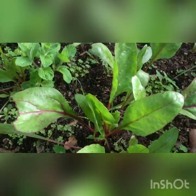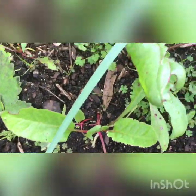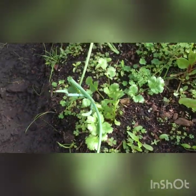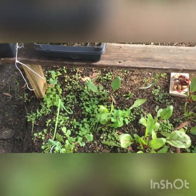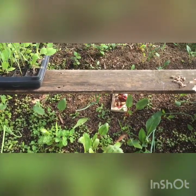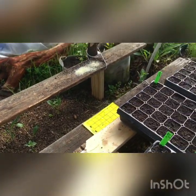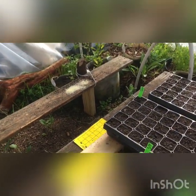There's a couple beets that have come up, but there's also volunteer comfrey, random grass weeds, clover, random other weeds, cilantro. There's onions in here. Mint rhizomes keep creeping in here. There's a bit of a fire ant problem at the moment.